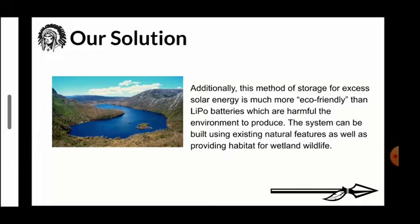Additionally, this is much more eco-friendly than, say, lithium-ion batteries because it fits into the environment. Rather than constructing new infrastructure or new facilities, we could make use of existing lakes or water features, old quarries. Specifically, we were looking at even old man-made structures such as water towers or other abandoned infrastructure. Additionally, if we are using natural lakes or ponds, it's providing habitat for wetland wildlife as well as other wildlife that requires water to survive.